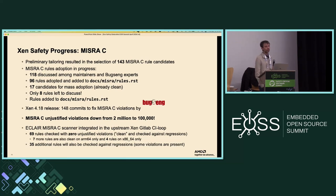17 of the remaining ones are candidates for mass adoption in the sense that they are already clean. We have no violations, but we still need to discuss them to make sure before checking them in. There are really only 8 rules that are left to be discussed. And so we are really close to the end of that part of the process.